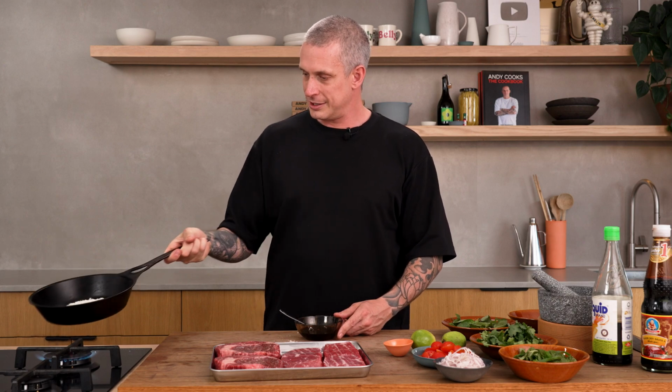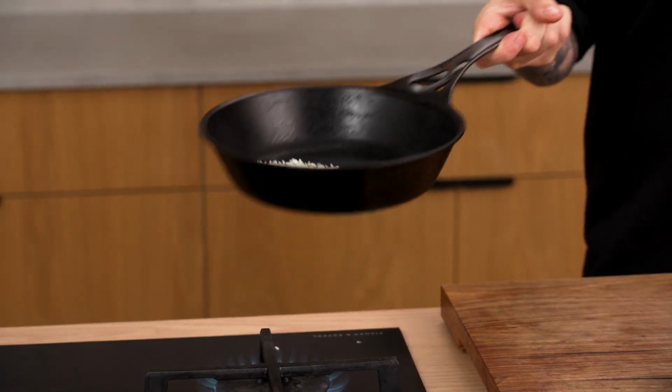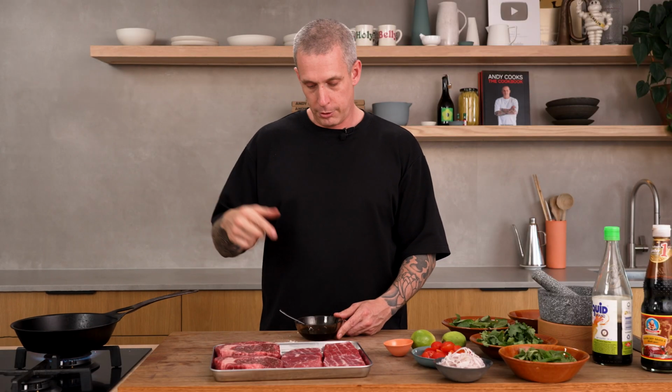Keep an eye on your rice. We're trying to look for a nice even golden color. So you can do this a couple of ways, nice and low and you don't have to worry about it so much, or you can have it nice and hot, but you're gonna make sure, keep your eye on it and you don't burn it.